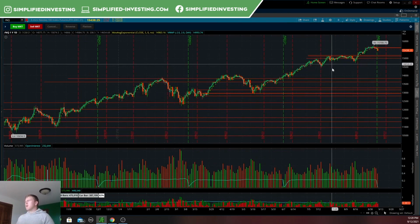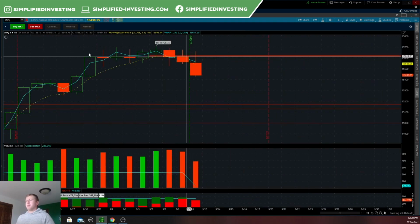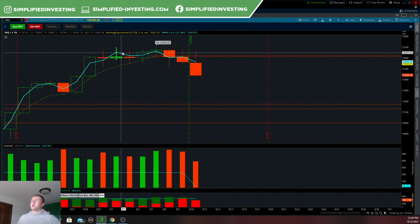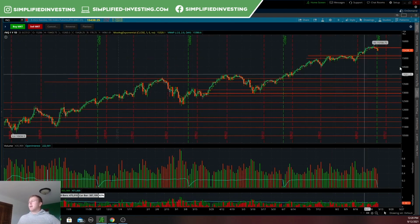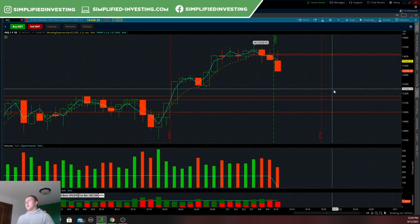But going back to this, looking very weak here, formed a topping consolidation pattern. We got 7 days of consolidation into a breakdown now. Not liking this one unless we can reclaim over this region here at 15,625. Till then, not liking the NASDAQ market here, forming a very weak bearish setup.